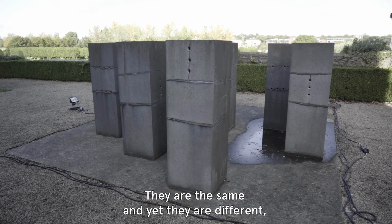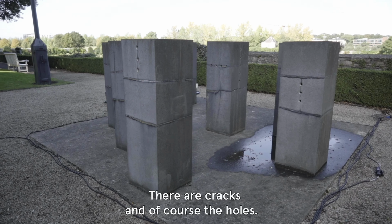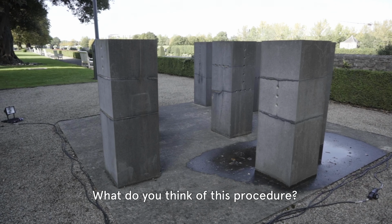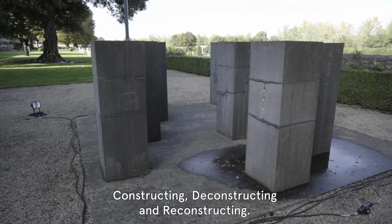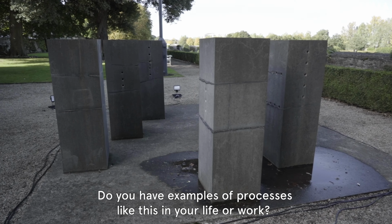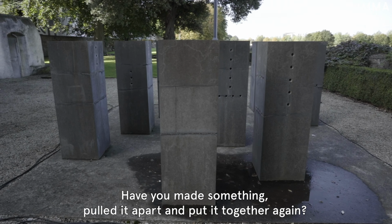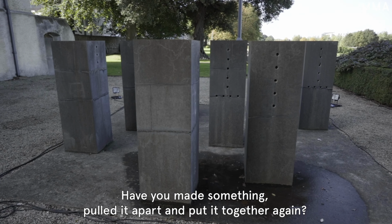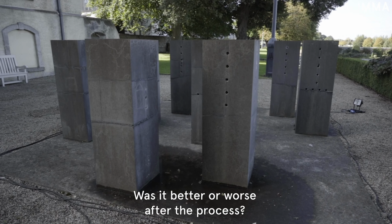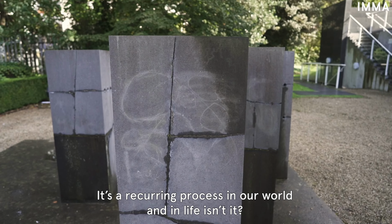They are the same, and yet they are different. They don't entirely fit. There are cracks, and of course, the holes. What do you think of this procedure? Constructing, deconstructing, and reconstructing. Do you have examples of processes like this in your life or work? Have you made something, pulled it apart, and put it together again? How did you find that experience? Was it better or worse after the process? It's a recurring process in our world and in life, isn't it?